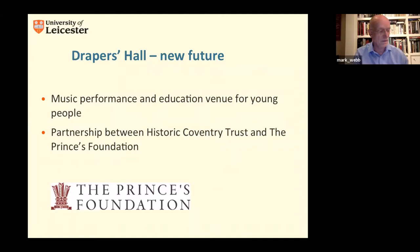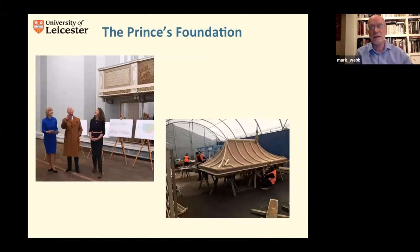So a little bit about the Prince's Foundation. I thought I'd home in on this rather than talk about Historic Coventry Trust, because Historic Coventry Trust is very familiar to everybody. But the Prince's Foundation, I thought it'd be useful to talk about what we do and how we're different from Prince's Trust. I'd say about 99 people out of 100 always refer to us as the Prince's Trust, which of course helps young people get into employment, particularly those from social and economic deprivation.